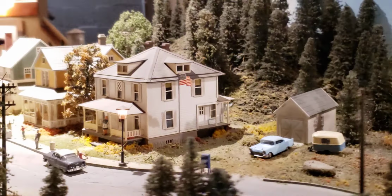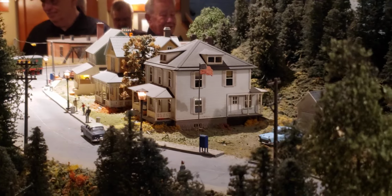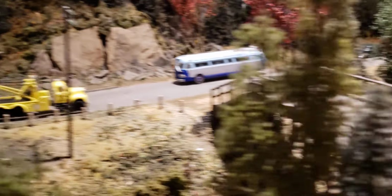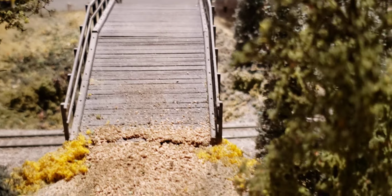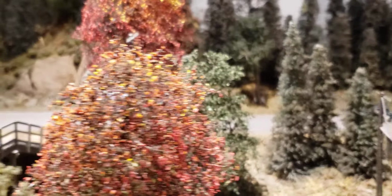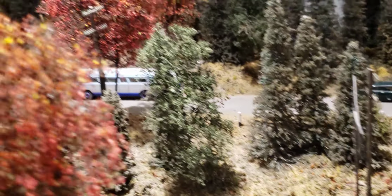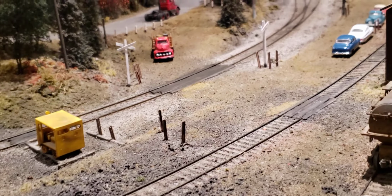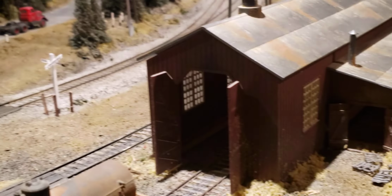A lot of this is very, very much Vermont street scene here. Wooden bridge, flexible bus. Most of this is steam and first generation diesel running in this layout only.